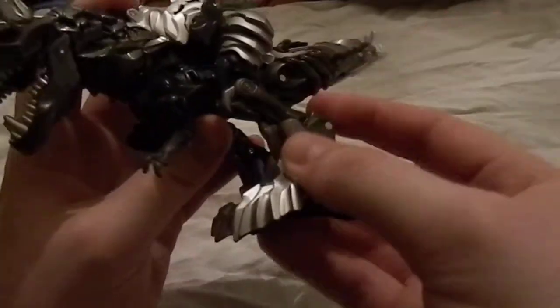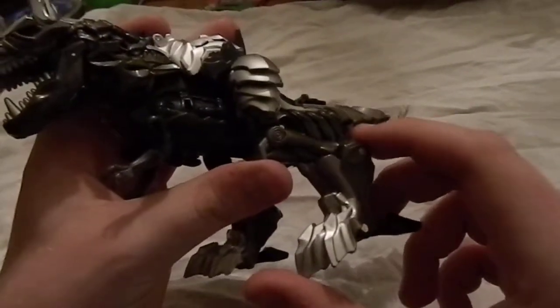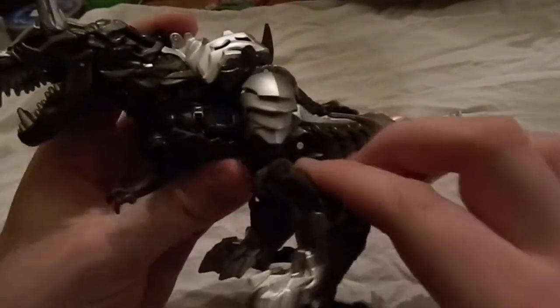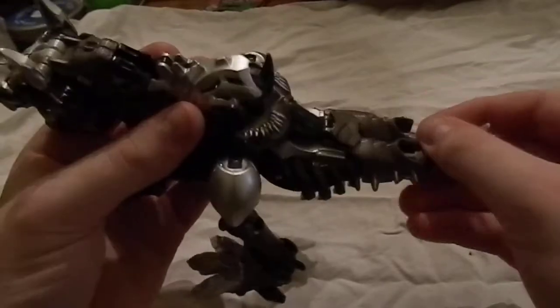Knee bend. And no ankles in Dino feet. Although because of the transformation, you can go this way, but that just looks broken. And finally, I'm at the tail. Is right here. That's it.